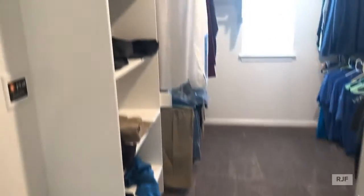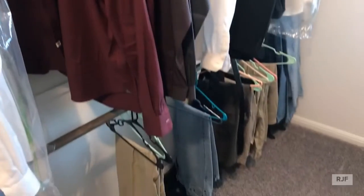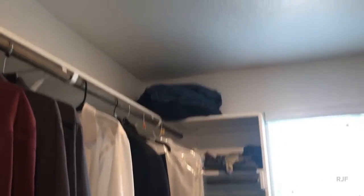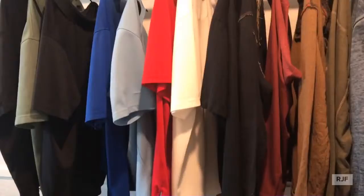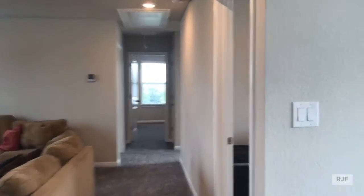carpeted, and you have built-in shelves. Right when you come into the left, you have 2 racks. On the left, you have some shelving there. There is a window in the closet, and then again, you have 2 racks with shelving on the top here. We're gonna go back out. We're gonna go back downstairs and look out the back of the house. This home was built in 2018, like I said, by Meritage.